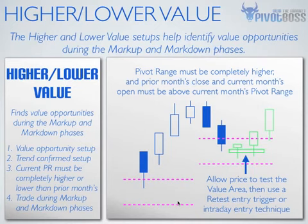Value area is completely higher than the prior, and price hopefully closes above it, opens above it, and drops into it. When that happens, look for a way to get into that trade. But you have to remember, this development here has to occur within a markup or markdown phase. It has to be a clear trending phase. If it's not, it can still work, but it's not as confirmed an opportunity.